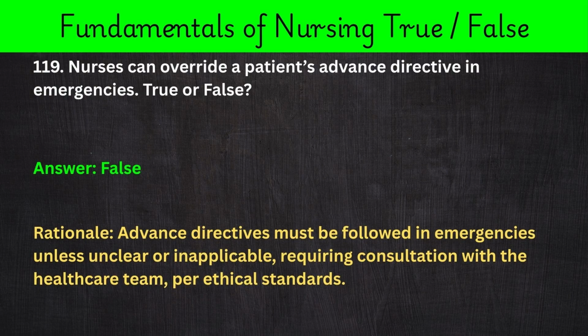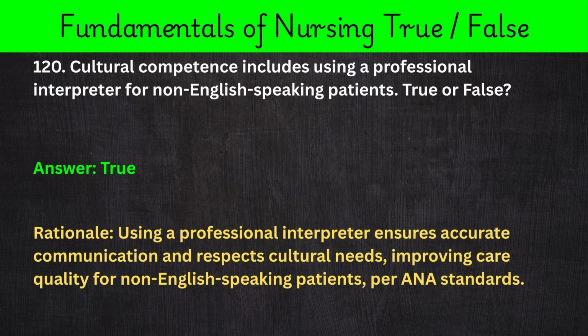True or false? Answer: False. Rationale: Advance directives must be followed in emergencies unless unclear or inapplicable, requiring consultation with a healthcare team per ethical standards. 120. Cultural competence includes using a professional interpreter for non-English speaking patients.